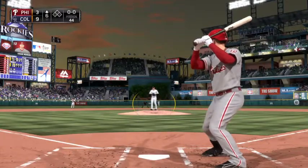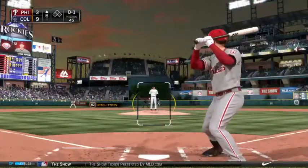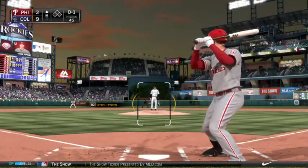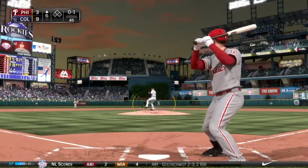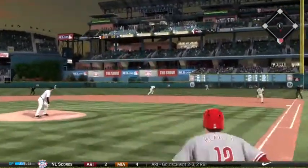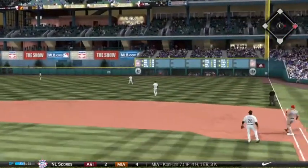Chase Headley will stand in to start things off, as this top of the batting order hasn't found a whole lot of success so far. In fact, just 1 hit between the 1, 2, 3 hitters combined. So apparently the table setters have not been getting their chores done. And this is hit well towards the hole. And that is through into right field for a single.